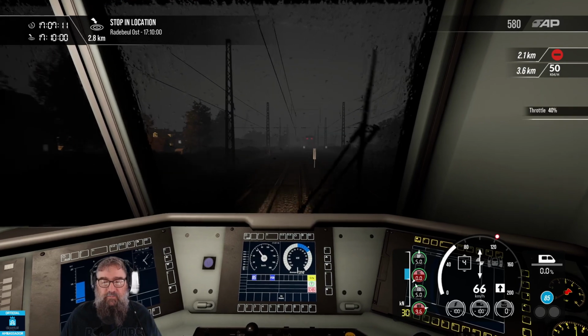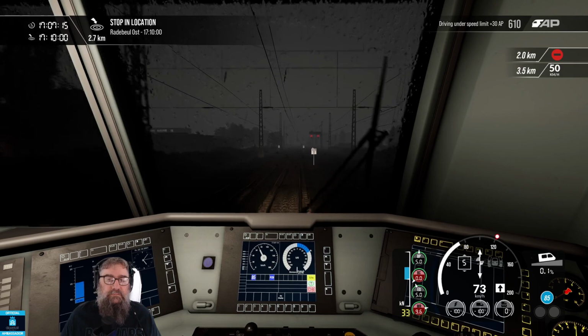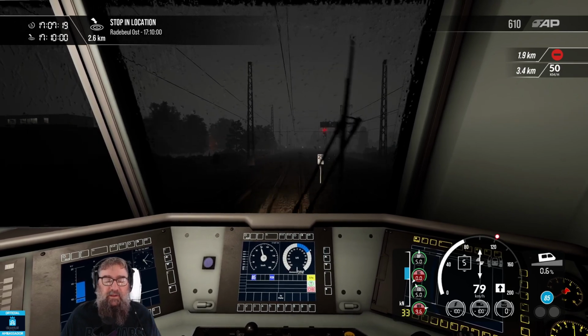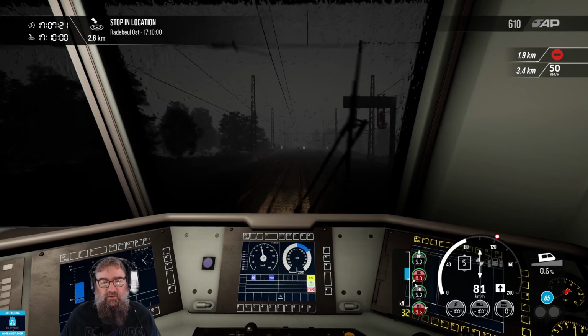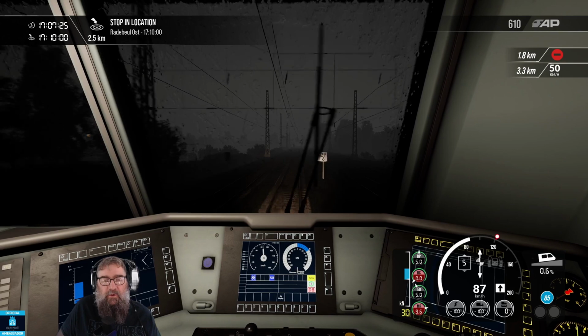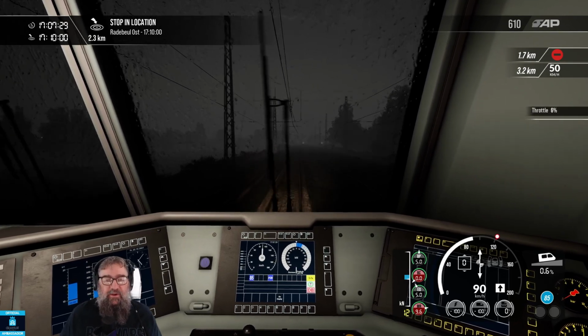Oh, wheel slip. I also found something driving under the bridge at Naverka Dresden. I often got stopped there, and I never really knew why. Well, there's a 500 Hz magnet under there that I'd never actually noticed.